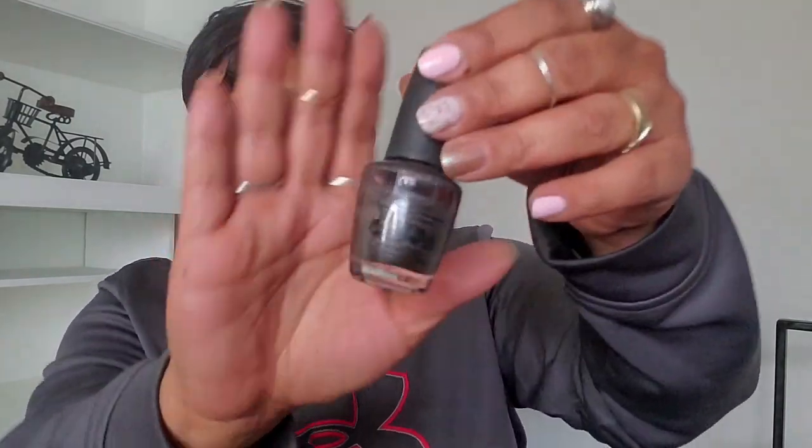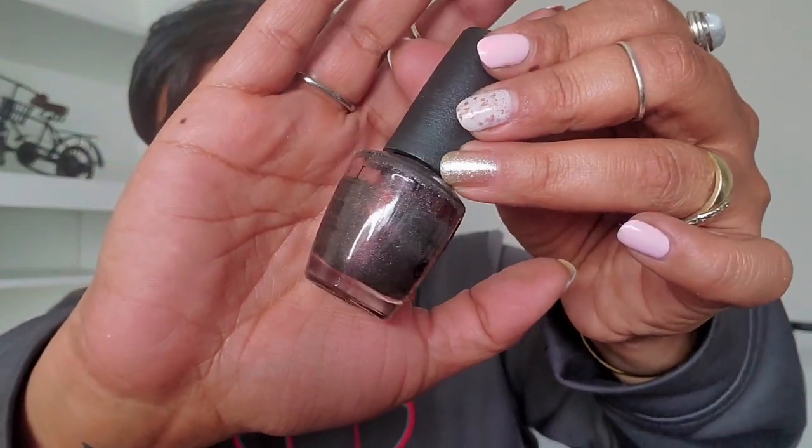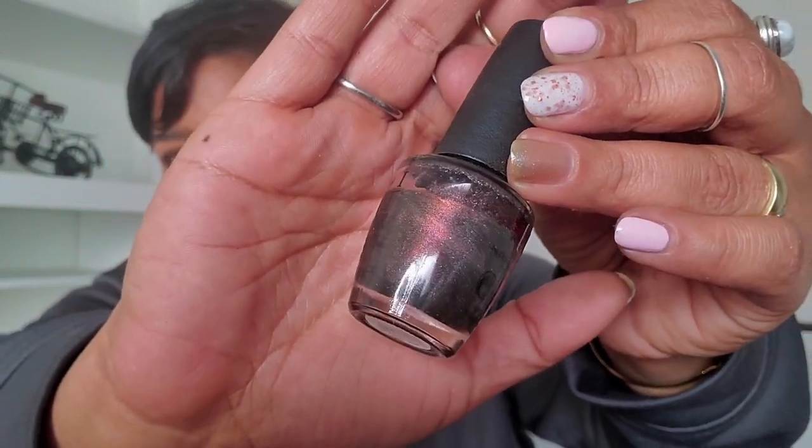My private jet. I don't know what version of this one I have. This is my private jet, right? Yep. Okay. So there are different versions out there. I don't know which one of them I have. But this is a classic from OPI. They still make this polish. They have it as part of their core line. Another My Boyfriend Scales wall.